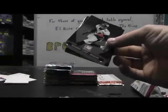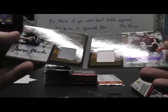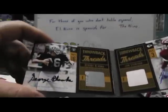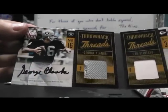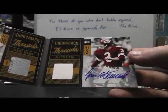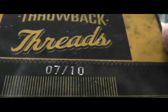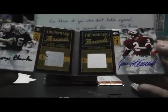Alright. Slide those two off. Slide that off. We'll look together. Oh, another base. Oh, autograph version. I didn't know they made autograph versions. Patch, too. You got George Blanda, patch autograph. Jan Stenerud, patch autograph. What's that number? Oh, only 10. 7 of 10.